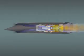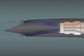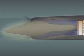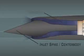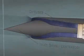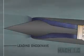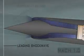The Blackbird's inlet design is as important to allowing the J58 to do its thing as the engine itself, so let's see how it works. In the middle of the inlet is this symmetrical spike called the inlet spike or center body, and behind it is the diffuser, where compressed air spreads out before entering the engine. At supersonic speeds, the inlet spike takes the pressure of the leading supersonic shockwave off of the engine so that the engine gets the best airflow.